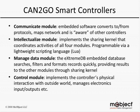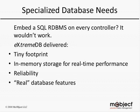Now let's look at the database needs on the Manage Data module. First, the footprint of a relational SQL database system, even one that's promoted as being embeddable, would likely overwhelm the local RAM and CPU resources. The performance of SQL, with its high level of abstraction and its cost-based optimizer that considers thousands or even hundreds of thousands of execution plans, likely could not deliver the predictably fast response time that's needed. In contrast, eXtremeDB's main memory storage delivered that performance.